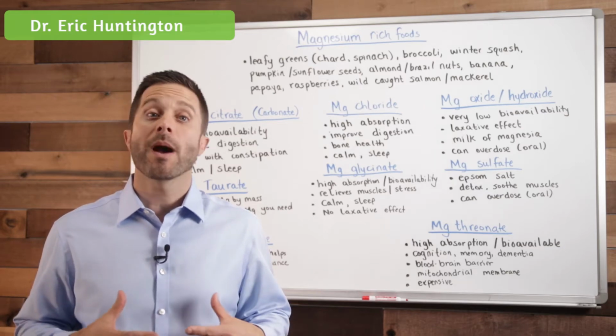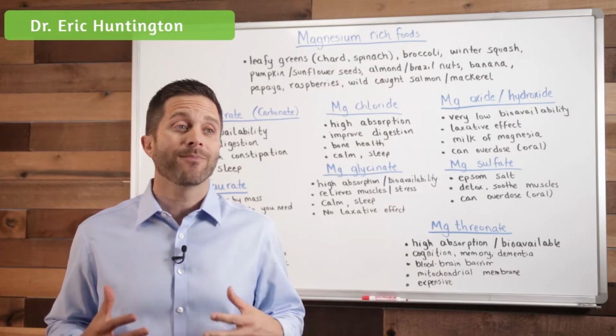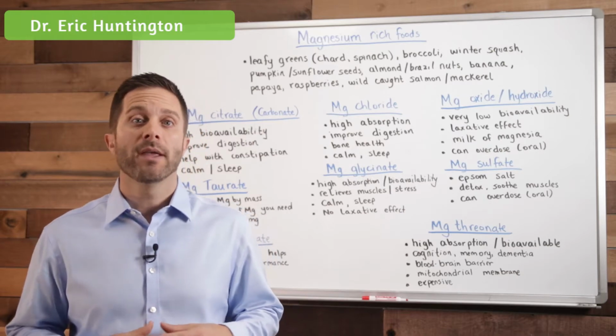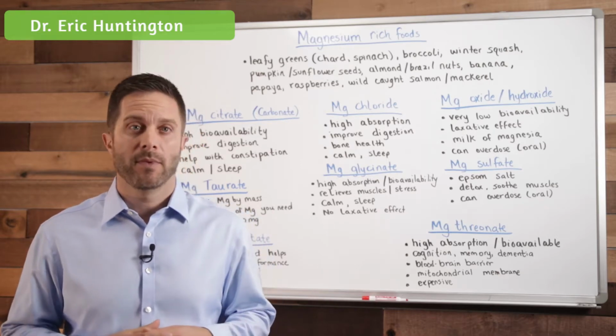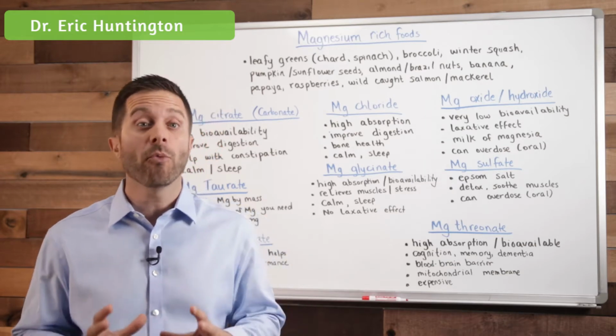Did you know that you're probably deficient in magnesium? Because that's the case for about 80% of Americans. Yet when you look at the label on vitamins in the store, you might notice that there are different kinds of magnesium. So how do you make sure that you're getting the right one? Let's look at that.